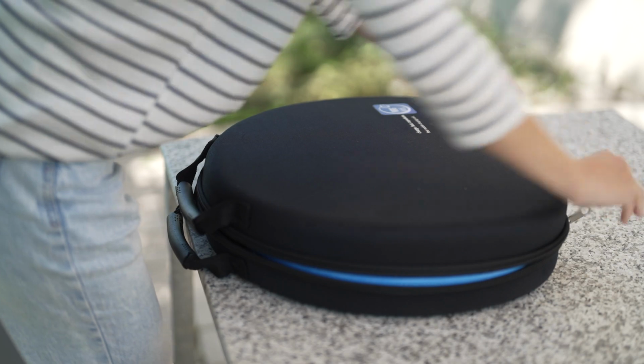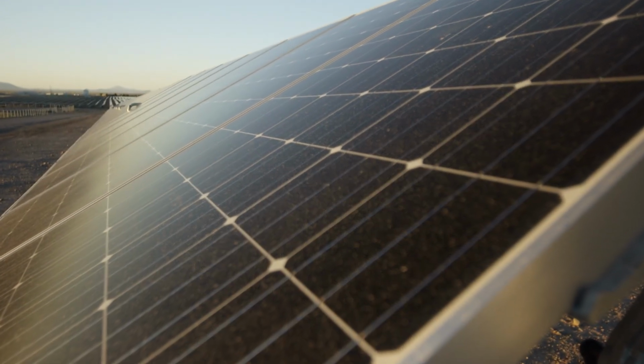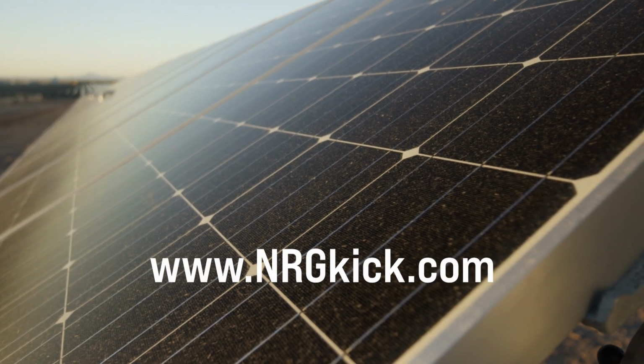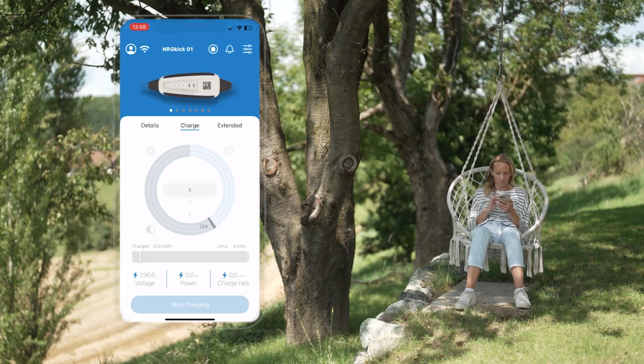Do you already have an NRGkick? Well, then you can now download the software package for the photovoltaic system. Get it for your NRGkick, either in the NRGkick webshop, or even easier, directly in the NRGkick app under the Extended menu.